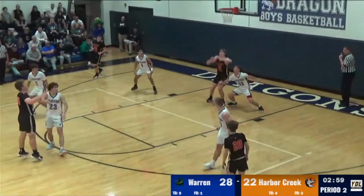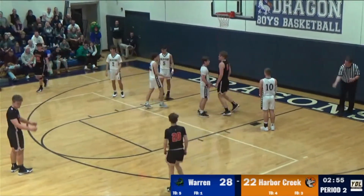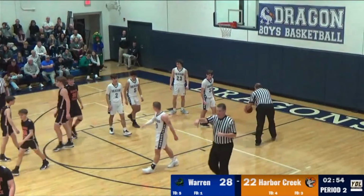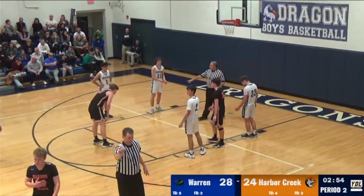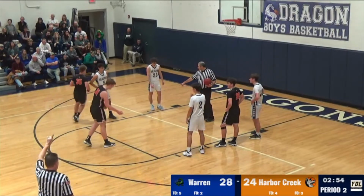Wilson calling for it underneath. Hoffman poked it away for a minute, but then Wilson muscles his way in for the basket and draws the foul. I think Hoffman's saying he was pushed, but again, kind of a jump ball there. And Wilson's going to win most of those battles. Good pass as well.